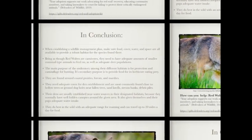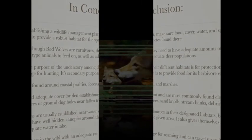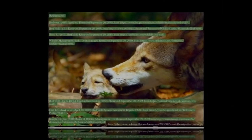In conclusion, when establishing a wildlife management plan, make sure food, cover, water, and space are all available to provide a robust habitat for the species found there. When looking at the red wolves, they need adequate amounts of small woodland mammals, well-developed understory close to water sources within the forest, coastal prairies, and marshes, with large acreage to be able to roam and hunt for food. This concludes this presentation on the red wolf species and how to manage their habitat.